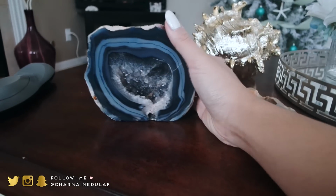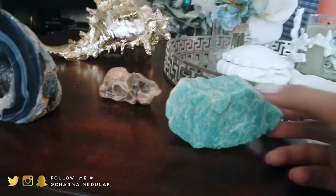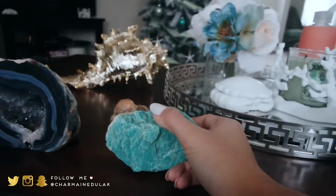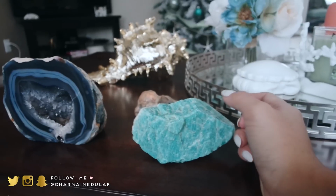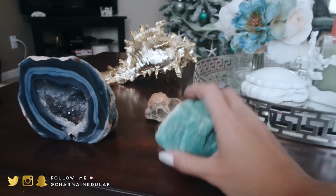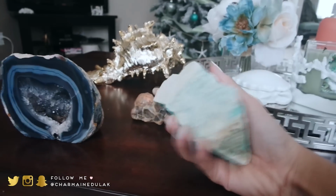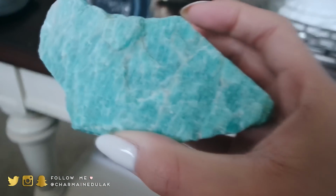But this is the one I picked out at the gem shop that day, because it looks like a heart. And it's so pretty with the crystals inside. See? So pretty. Well, Tom has been on a kick of buying rocks. You just call these rocks, right? Not stones. Precious stones. No, these rocks. What is this one, though? It's Amazonite. Yeah, it's just green, like this.